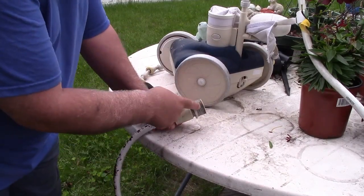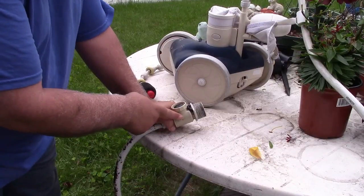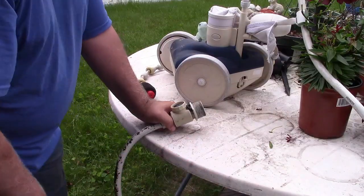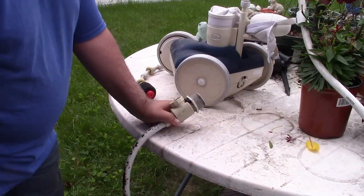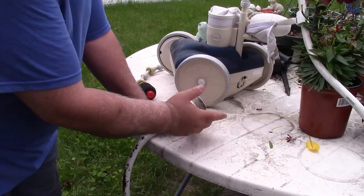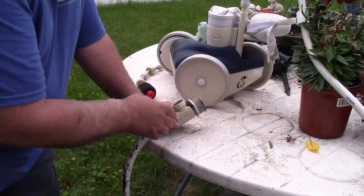When I replace this, and replace this, it goes in nice and smooth for 4 or 5 times. And after that, it gets tight, and it doesn't want to come out. So then I use the pool lube, and it goes right in. It comes right out. It goes right in. You know what I'm talking about, right?